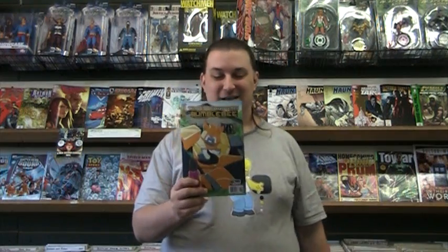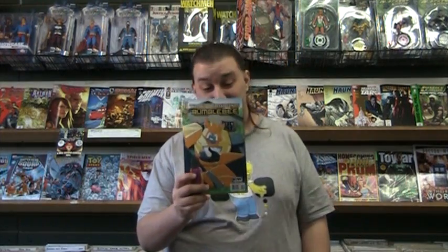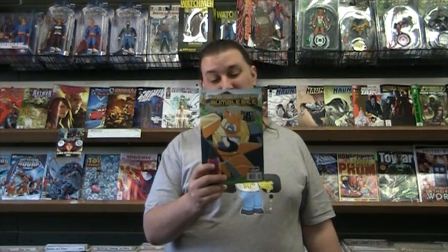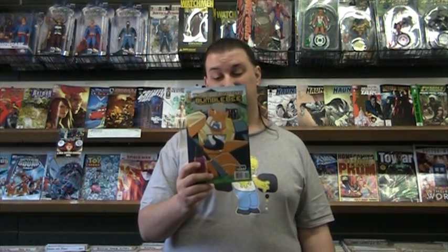And last and certainly least is Transformers Bumblebee #4, written by Xander Cannon with supposed art by Chi. And in this one, Bumblebee must save his new human friends from the fury of Skywarp, who's gonna stop at nothing to get what he wants.